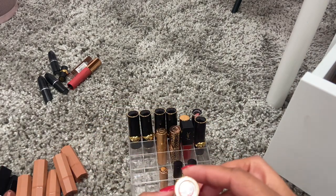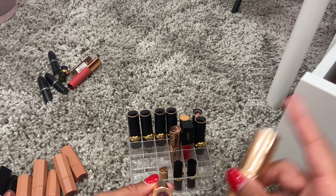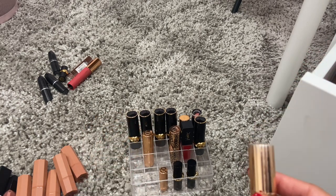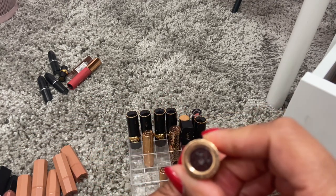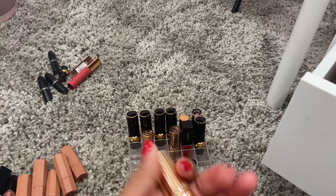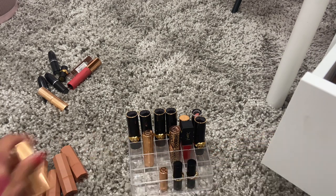And then this is one. I got these two in a set. No, it's this one and it's another one that's in this drawer over here. I got them in a set 3 years ago, 4 years ago maybe. I don't even know what shade this is. So I'm gonna declutter this one because I've just had it for a while. This one, oh, I already had this one.